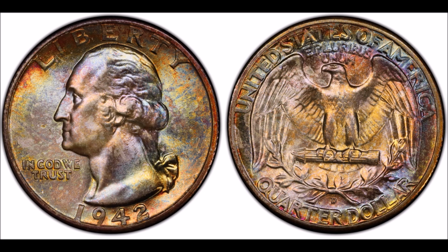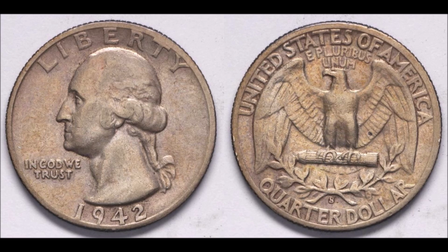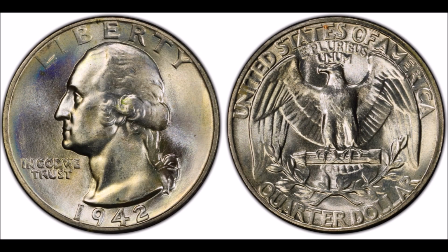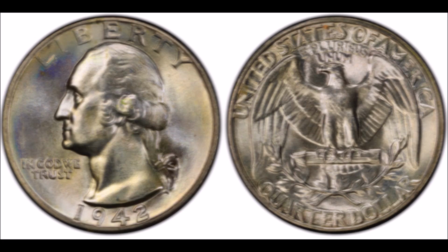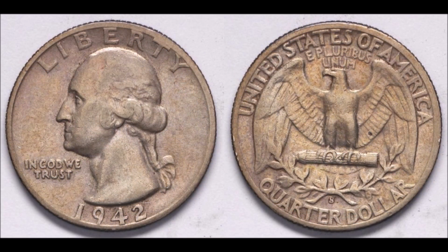Let's talk about how much your 1942 Washington quarter's worth. So bust out that coin jar or keep an eye out in your pocket change, because these can surprisingly be worth much more than you probably are aware of, with some of them being worth upwards of thousands of dollars. But on average, you can sell one of these for $10 to $15, even if they're in lower circulated conditions.